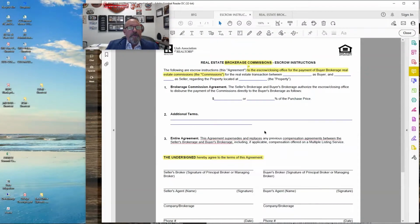One of the most common things we see, where this document is used incorrectly, is credits to the seller or buyer from the agent. And we see terms like agent to give $1,500 of their commission to the client. First of all, fundamentally, it's the wrong document. Secondly, we cannot give commissions to our clients. That is a violation of DRE rules. You cannot pay or share your commissions with an unlicensed individual.